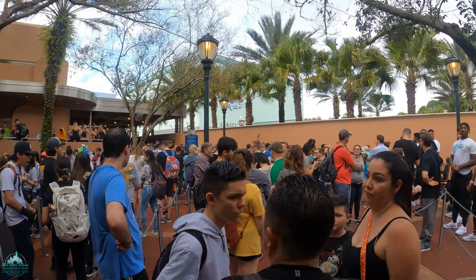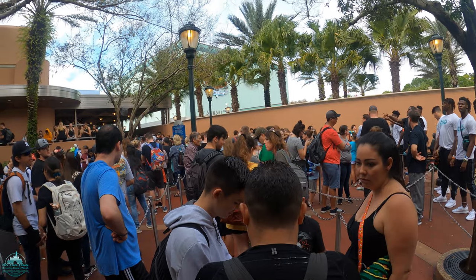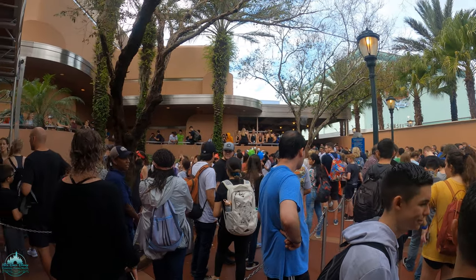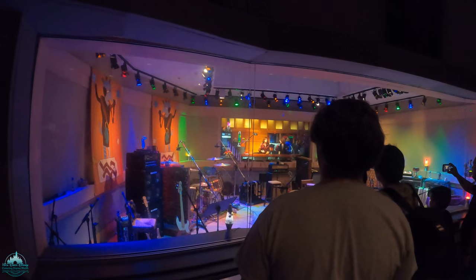This is the Fast Pass line. It is backed up all the way to just about the touch point to get in for the Fast Pass line. I have never seen it this long. The week after Christmas, this is what you get. So pack your patience.